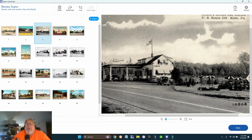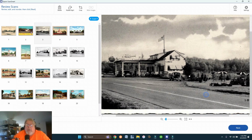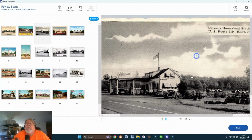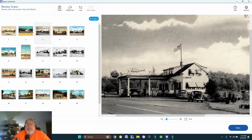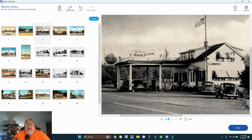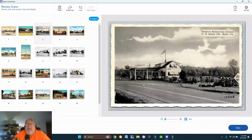Next up, an older black and white view. Again, probably a white border card. Or maybe, no, this might be an early Chrome. It does have a white border. This says Nelson's Homestead Station, U.S. Route 219 in Kane, Pennsylvania. So let's get in a little closer on that. Here we see a golf sign, and here are the pumps under the portico where you pull in to get gas. And again, it says lunch over here, so we do have a restaurant in conjunction with the gas pumps. And that is a nice looking card.